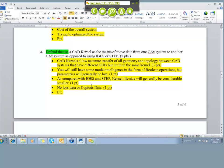The notion was I wanted you to say, I am using a kernel, and I'm moving it from this system to another, and why am I using a kernel? Well, the reason you choose a kernel is because both systems use the same kernel. If they don't use the same kernel, there's no way you can use a kernel approach to moving the material. And so this assumed that you would pick up on the notion that both systems had to be using the same kernel. And the reason you were doing it is because a kernel transfer allows all geometry and topology to move between the two systems, even though they may have drastically different graphical user interfaces.